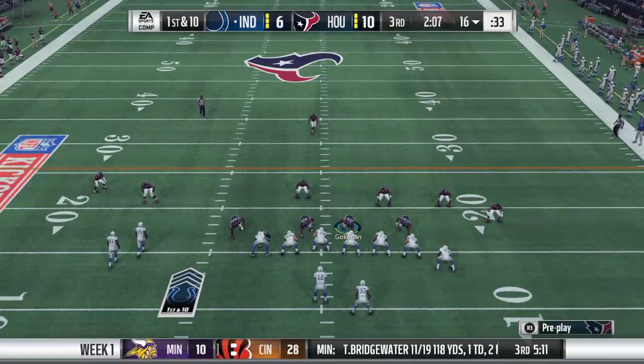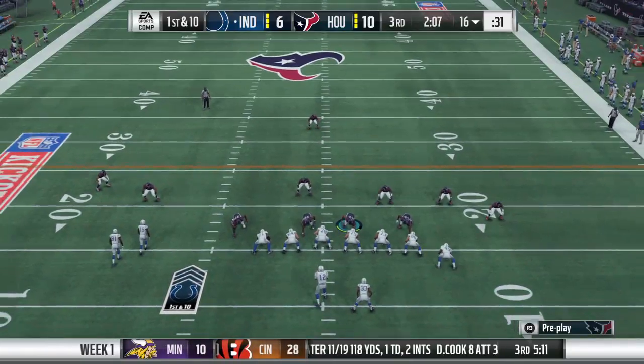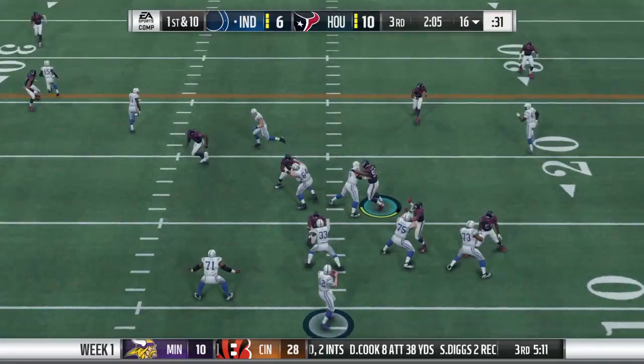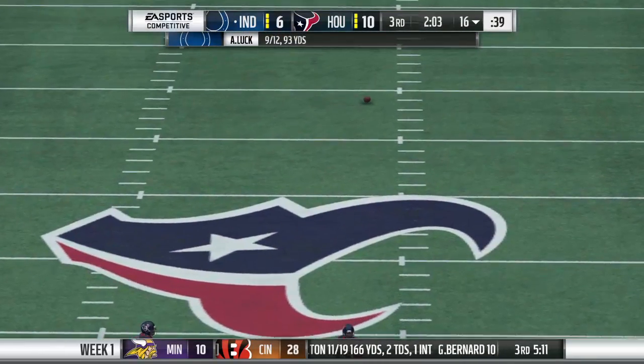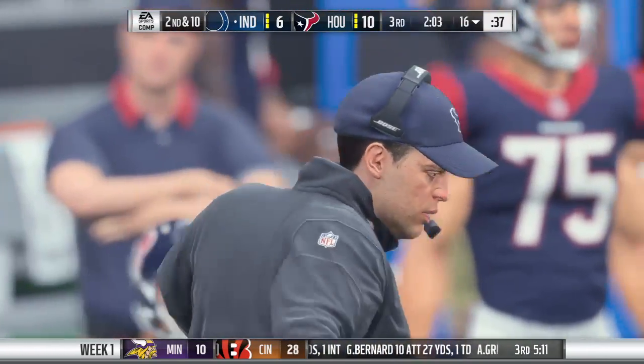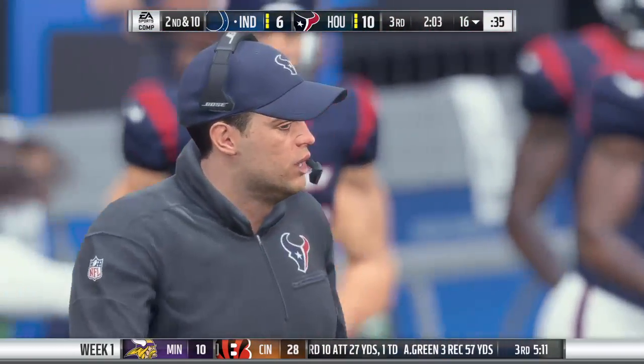But this time on offense, they don't even want to see the field goal kicker trot on the field. They want that ball in the end zone. Yeah, they'll be going for 6. And incomplete on the deep ball. The intended target was Chris Godwin, and that'll bring up second down.